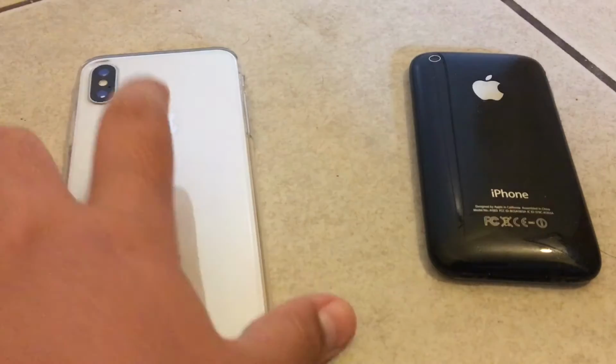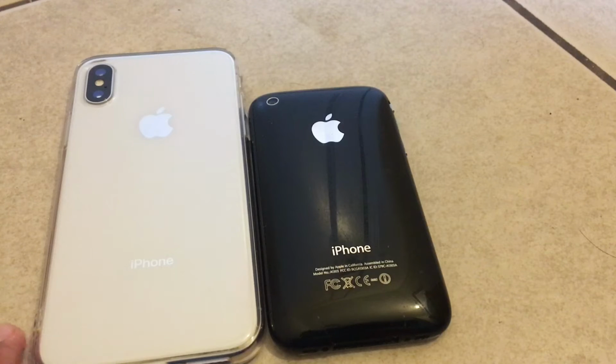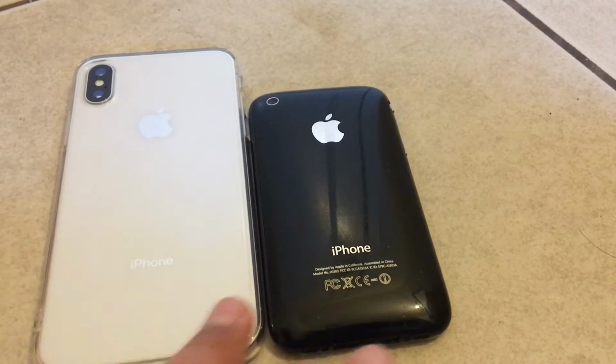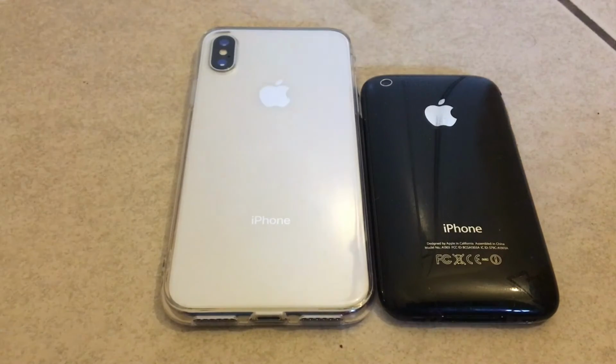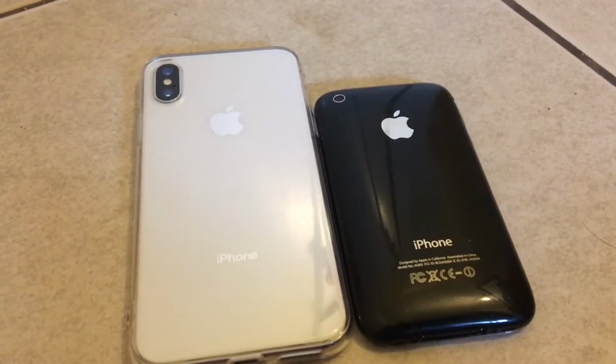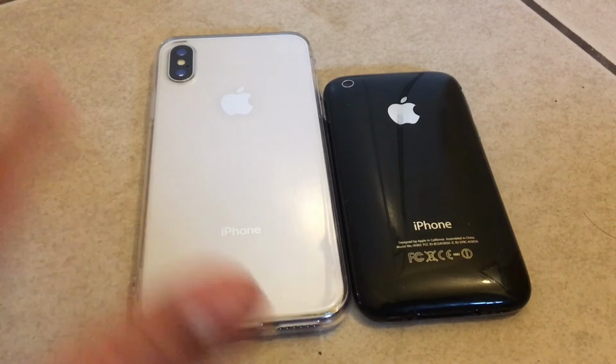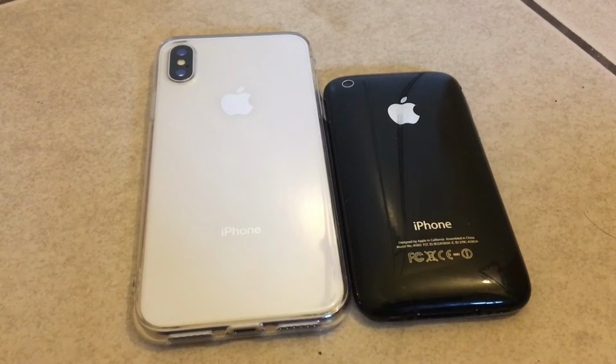Obviously, the size. The iPhone 10 is much bigger, obviously, but there are 2 similarities that I see that correspond to the iPhone 3G and 3GS. So, for starters, the iPhone 3G and 3GS had options of white or black. Sorry about the shake, but maybe it looks familiar because the iPhone 10 is available in silver as well as space gray. I have the silver version and I have the black version of the iPhone 3GS.